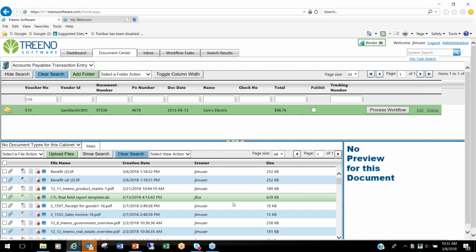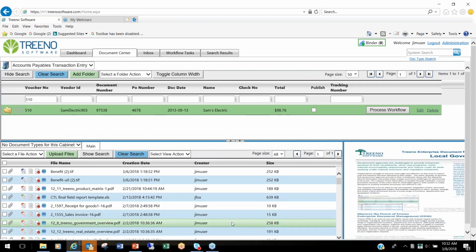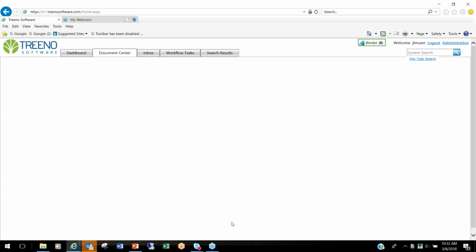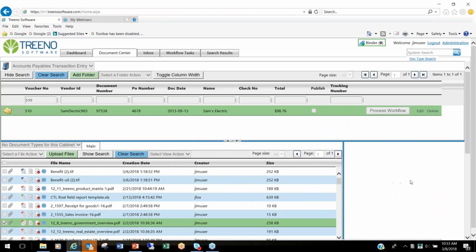I'm just hovering over these documents. I'm not clicking on them. If that is the document I want to look at, for instance, I can just click that row. Trino's going to open up in our virtual viewer, and here's a nice big picture of that electronic document that earlier was paper. Okay, we'll come back to the virtual viewer real quick.